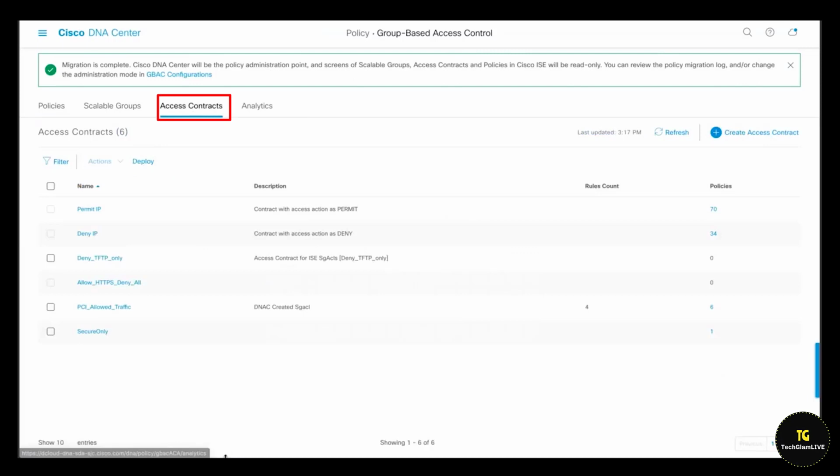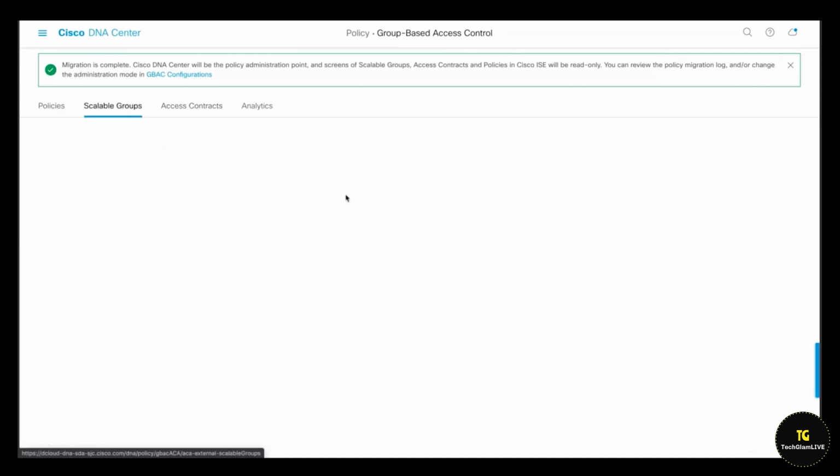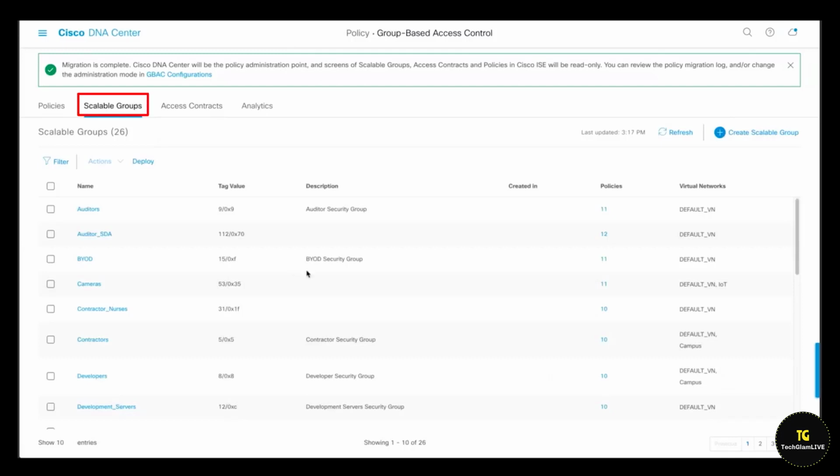Just to give you guys a couple of quick looks at this UI, we can go in and see all of our access contracts here. And then we have the ability to see all of our scalable groups here. During this whole thing, DNA Center is integrated with Identity Services Engine. Like I'm sure you've seen, this green box up here is telling you that we are talking to ISE. We learned everything that ISE knows about the groups, about any policies that were already created over there. And now we're going to take care of this from the DNA Center UI, and you don't have to do this part of it in ISE anymore.